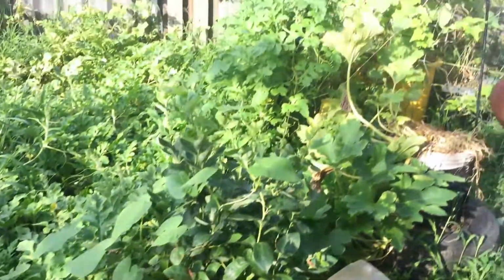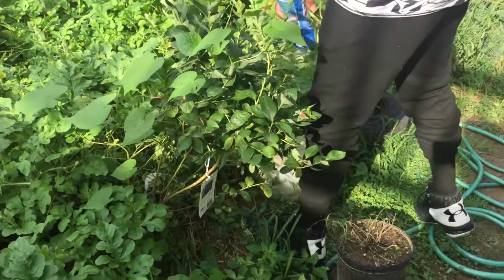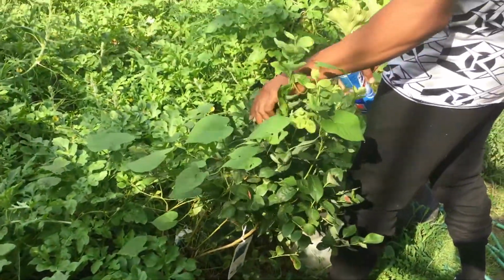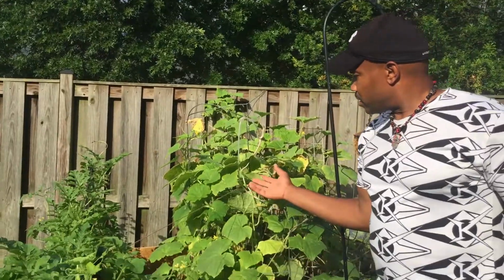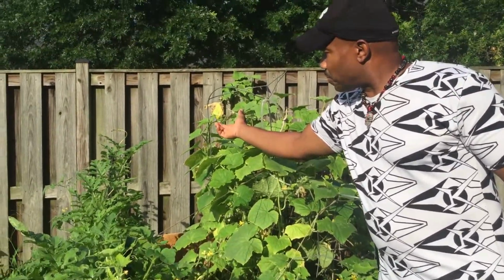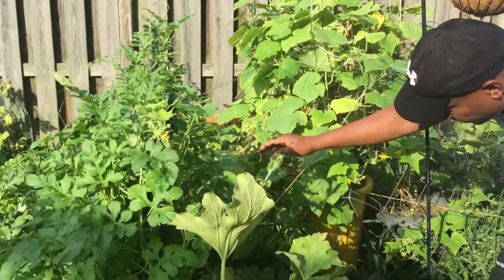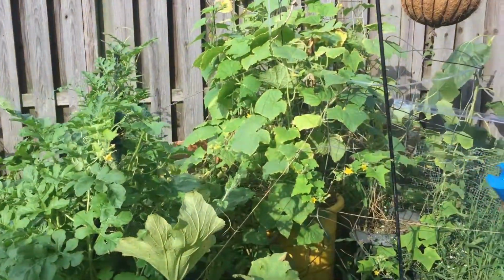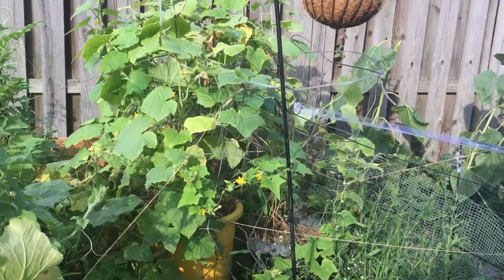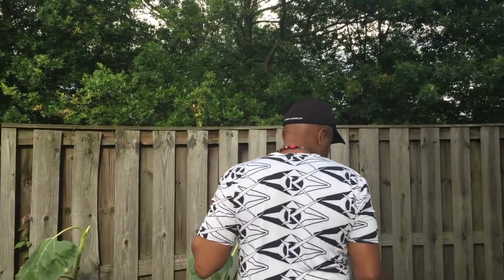All right. Come over here. So the blueberry bush is doing good. It's got new life going on it. Over here, we picked a bunch of cucumbers yesterday. So hopefully they'll start coming back to life, start producing a bunch more. We got some watermelons in here, but we'll get to those later. Okay. We did finally put the grapevine in the ground, and we placed it right here.